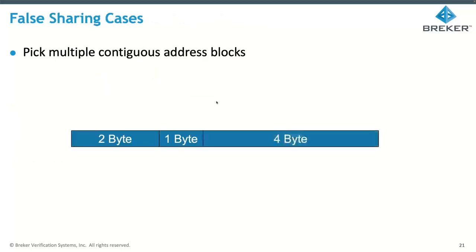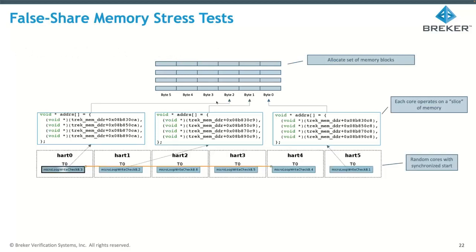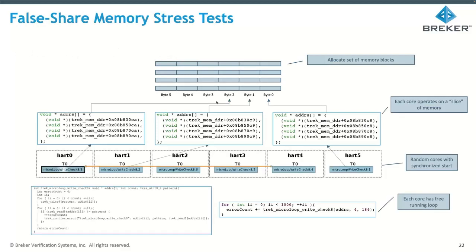And we can get into false sharing, where we can pick contiguous bytes of memory and then test to see if two processes or masters are writing to different parts of the shared memory, the shared cache, and if they trip over each other or if that's detected by the system. And again, we can get into a whole range of false sharing stress tests where we're setting up a broad range of scenarios to happen at the same time and create false sharing scenarios that can trip over each other.